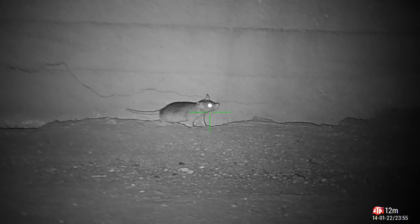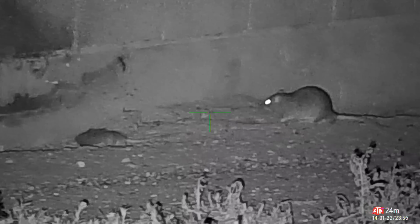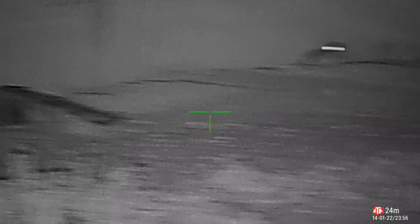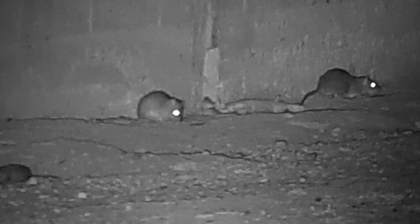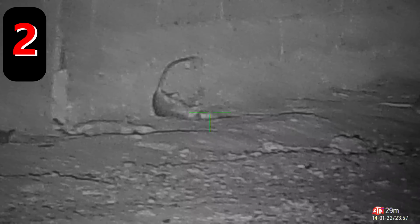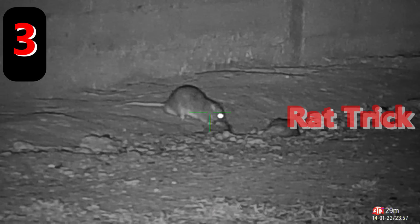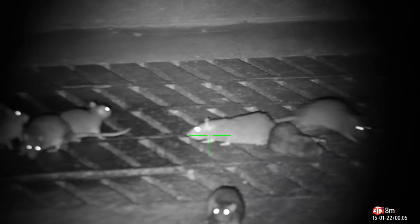Is it just me, or does this one look like he's been crossbreeding with the pigs? Now there were plenty of rats here, and I reckon I may have got one or two rat tricks, but there was a couple of misses in there as well, so I didn't count this one.